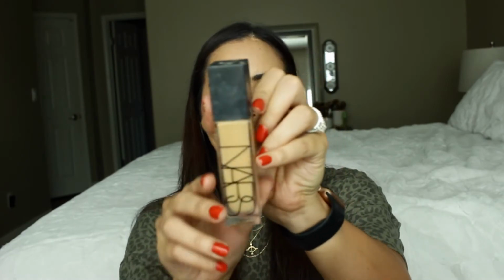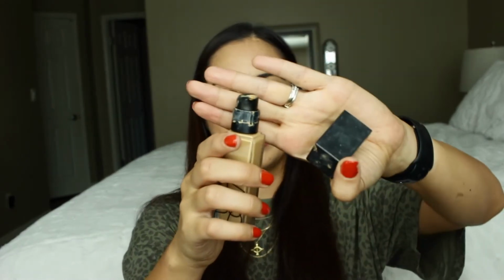And then the only foundation that I would recommend to you guys is this NARS Radiant Longwear Foundation. And it looks like so, and it does have a pump, unlike the Sheer Glow, which is also one of my favorites, but I ran out of that one. Pretty sure I'm going to repurchase that one. But I feel like this is a happy medium between that and the new matte foundation that came out. I don't remember the specific name, but I feel like this is exactly what those two put together are.